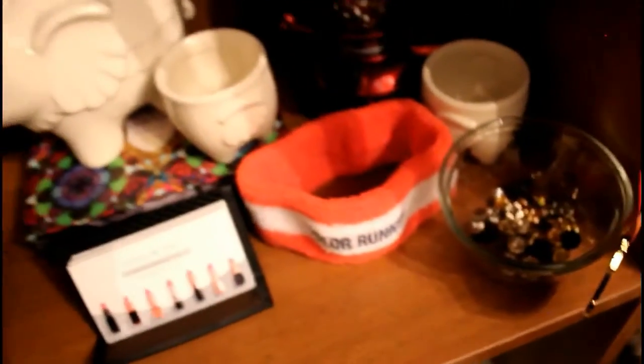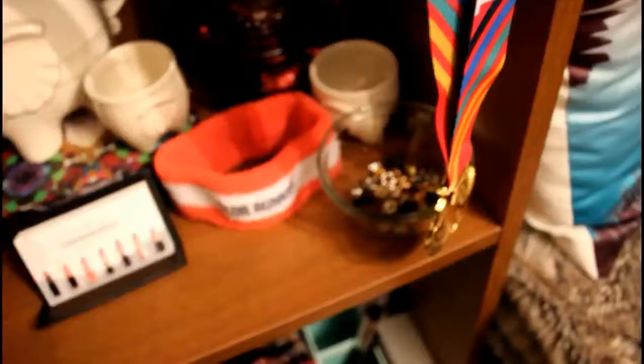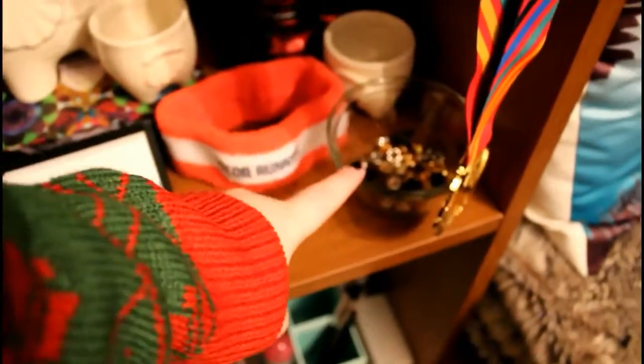And then this is the headband that we wore at the color run. I washed it so it doesn't have any of the color that it originally had on there, but I just kept it there. And then for my pin board over there, I obviously don't have the backs on my pins, so I just keep them in this little bowl here. And yeah, that basically sums up that shelf.